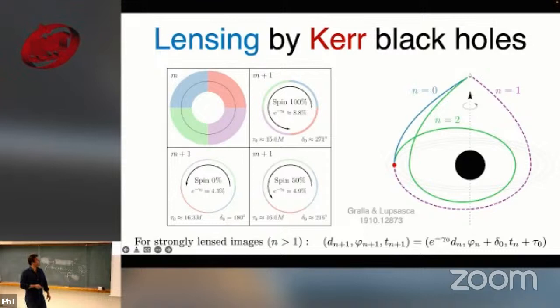That's the first effect. The second effect is that the image rotates. And this is obvious from this picture here, right? Because the light that you're seeing from n equals zero is coming at you from one direction, but the light that you're seeing from n equals one is actually coming at you from the opposite direction. So if you had a circular disk, as you go from n equals zero to one, you've rotated it by exactly 180 degrees. So delta in this case is 180 degrees.